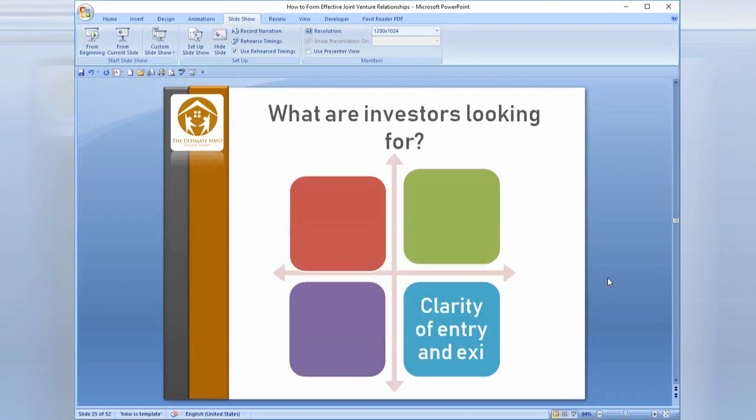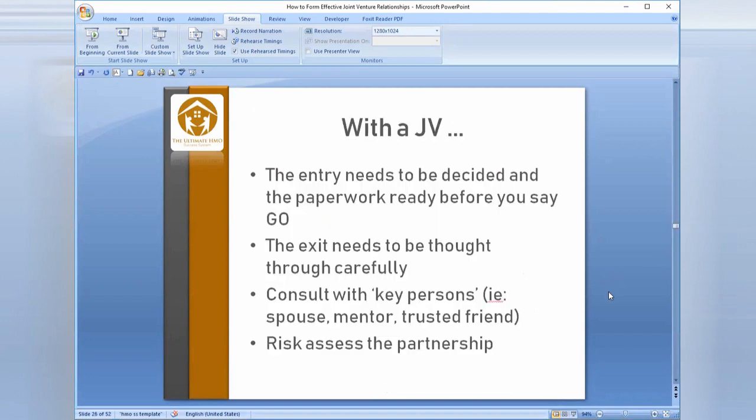And then the fourth area that investors are looking for, but I think this is really good learning for your joint venture partnerships as well, is clarity of entry and exit. So with a JV, how are you going to decide when to execute the start date of your partnership? You need to decide when you actually enter the partnership. So this means having the paperwork lined up and ready to go.